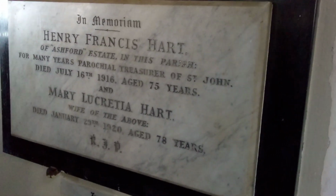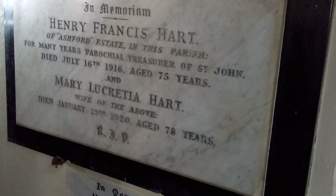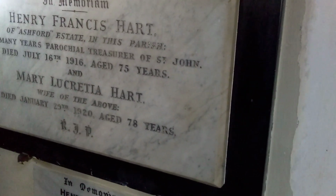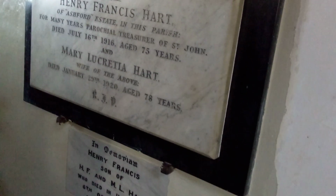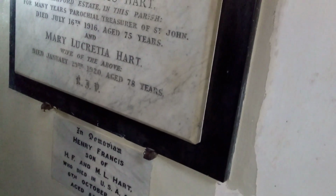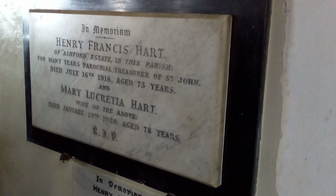And this is in memoriam Henry Francis Hart of Ashford Estate in this parish. For many years, parochial treasurer of St. John, died the 16th of July 1916 at the age of 75 years. And Mary Lucretia Hart, wife of the above, who died January 29, 1920 at the age of 78 years.